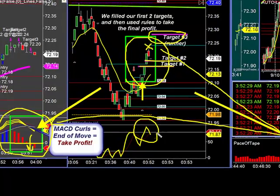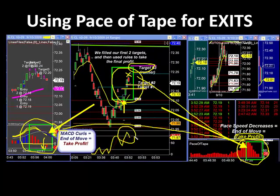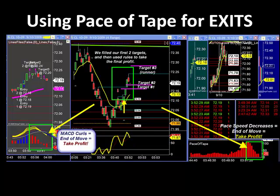Now, in this particular trade, we used all 3 of these indicators, MACD, momentum, and the pace of tape, to tell us when it was time to take that trade off the table. As you guys know, sometimes managing your trades is just as important as the actual entries you need to get into them. So the pace of tape indicator is a great way to identify short-term market sentiment. It tells me to take the trade, avoid the trade, possibly take the profit early, or let the trade run.